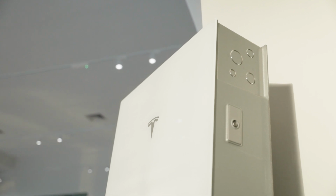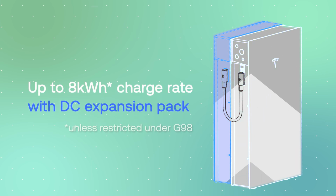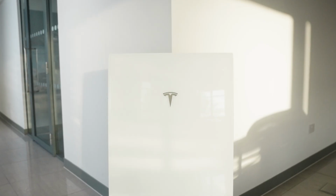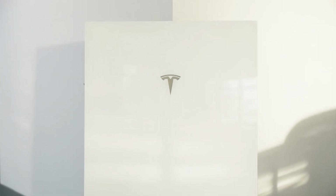So another big difference between the Powerwall 2 and the Powerwall 3 is the charge rate. Powerwall 2 you could do 3.6 or you could do 5 kilowatts. The Powerwall 3 is just 5 kilowatts. Unless you add a DC expansion pack, of which that charge rate increases to 8 kilowatts, making it much quicker. So when you've got 2 packs, you've got that ability to fill them all that much faster if you're on an off-peak rate. And it can also deliver up to 11.04 kilowatts as an individual unit, which is really, really quick. I think it's the biggest home battery storage you can get for a single phase solution in that respect. It really is very competitive.